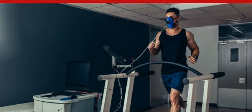as far as the research is concerned, intervals are more effective at increasing your VO2 max than steady state cardio like zone 2 cardio. I want to say something else about this: you don't have to do the 4x4 protocol.